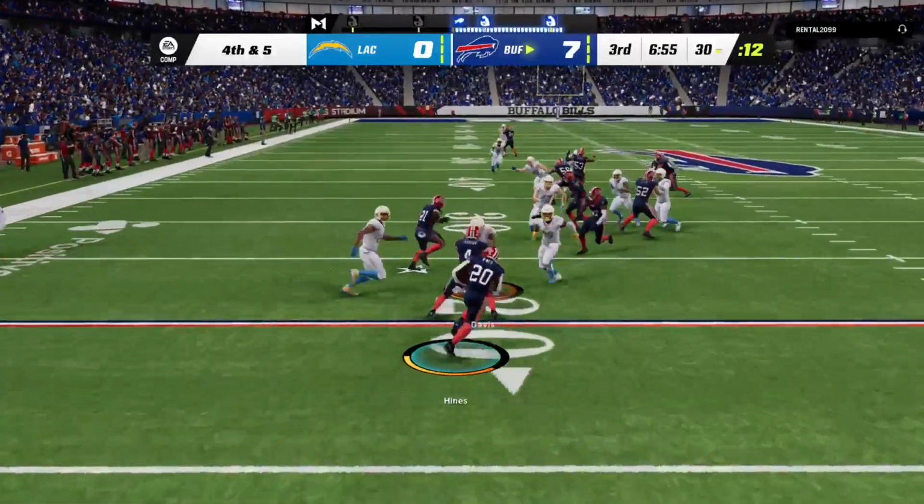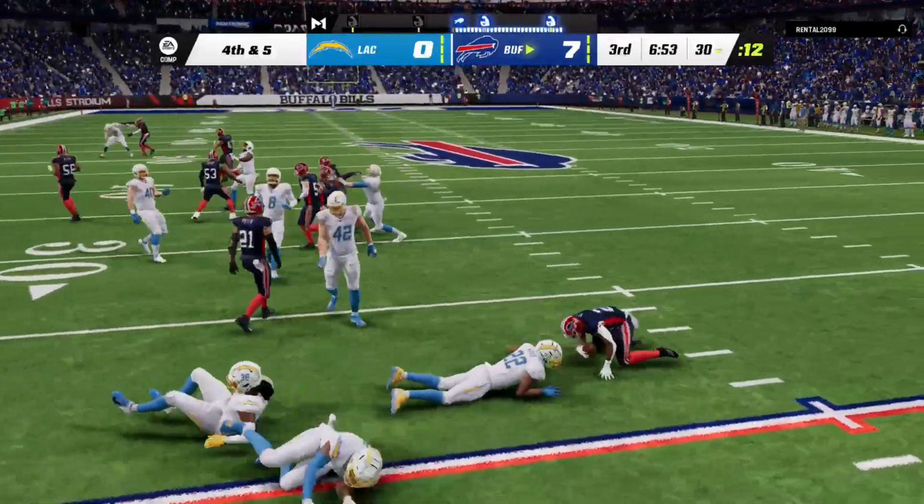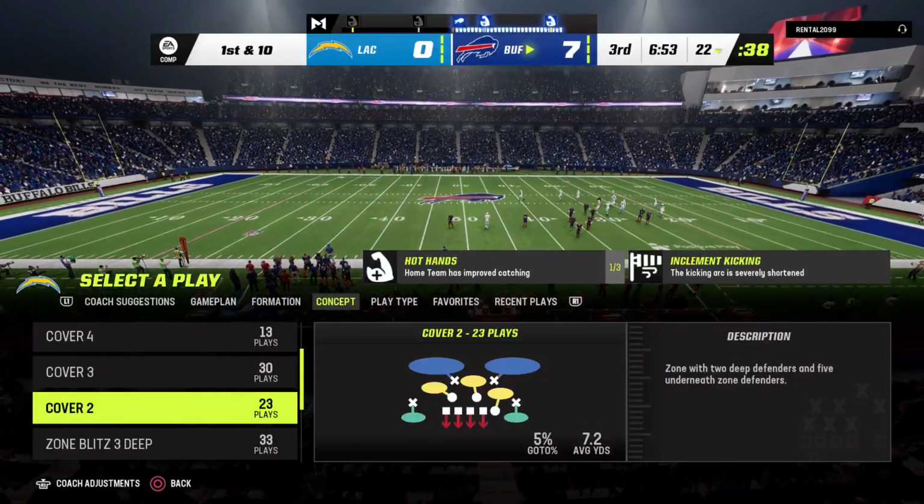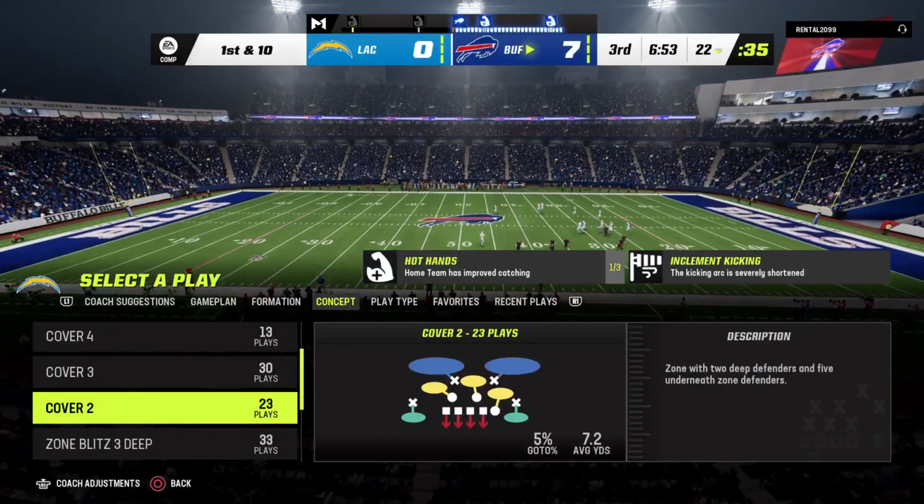And this returnable for Hines. A good kick that time, but also a pretty good 15-yard return. And it will be 1st and 10 as they take over.